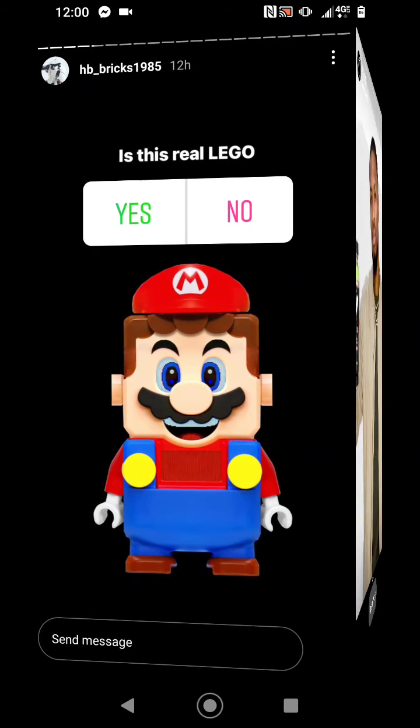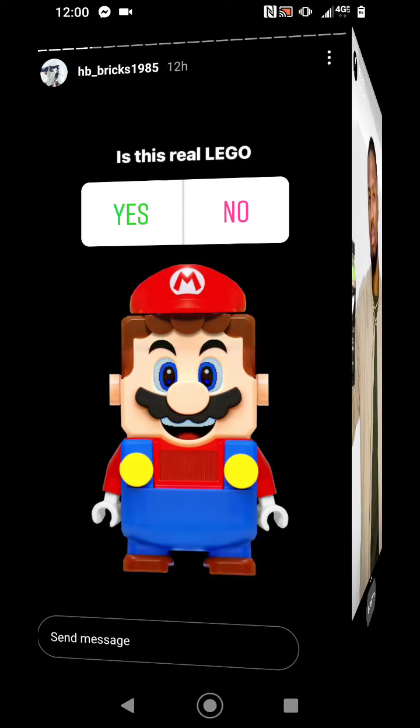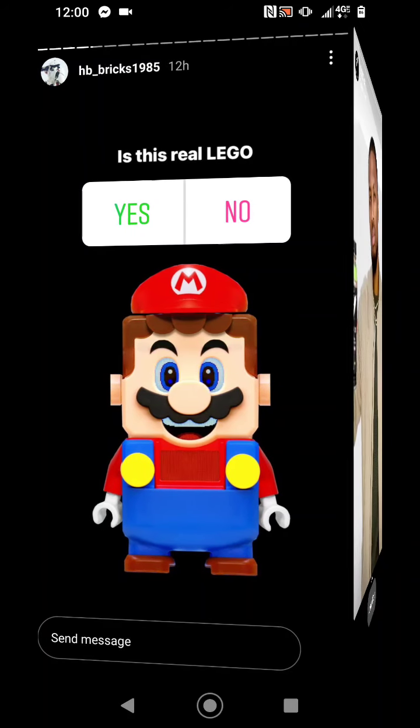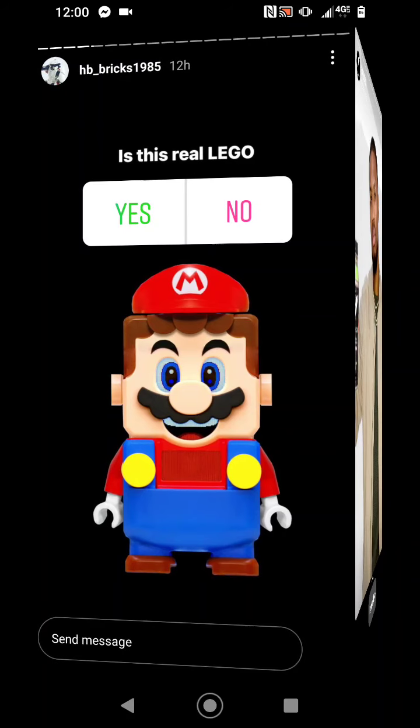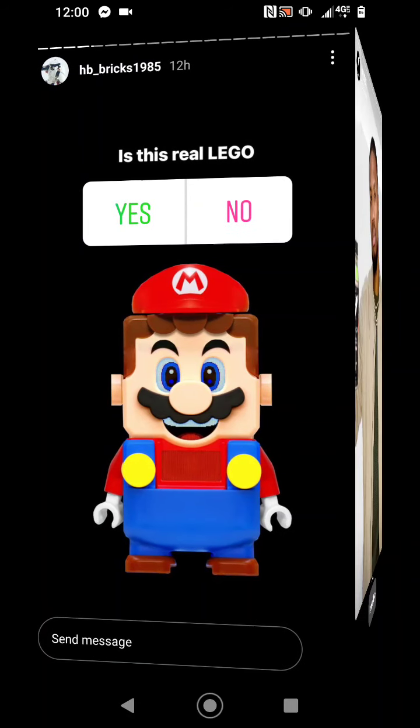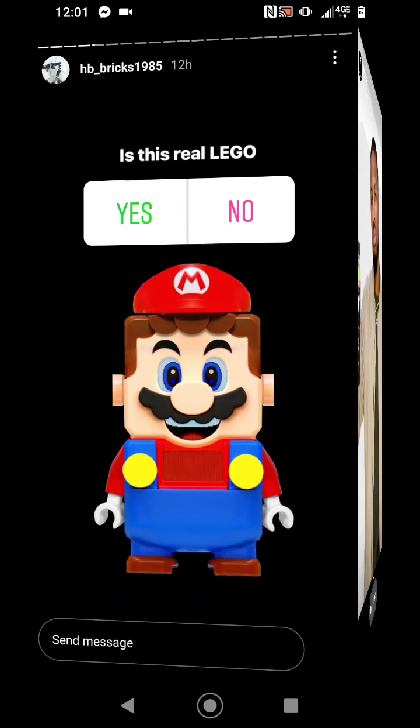Is this real Lego? It's weird. Yes, it's not your traditional kind of Lego. It's electronic, it's oddly shaped, but it is still compatible. You can still actually add Lego bricks all around this thing. They actually have a whole bunch of them for the ears, the hat, and the buttons for the overalls. And on the bottom of the feet, they attach to Lego studs. The hands actually have clips in them, so you can attach them to bar elements, much like minifigures can hold. So I would again say yes.